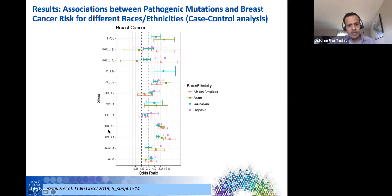Again, we looked at odds ratios, which can be translated into relative risk because of the low frequency of germline mutations. If you look at BRCA1 carriers down over here, you can see for Hispanic, in purple, and for African American, in red, the risk is almost, so this is a log scale, so even though it does not seem like there is a wide separation between these, there is quite a bit of separation. You can see that for African Americans and Hispanics, the risk of breast cancer in BRCA1 carriers is almost 16-fold compared to the race-matched general population. But for whites, it's only around 5-fold.